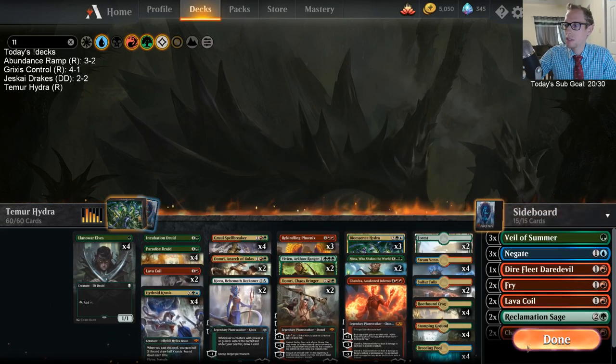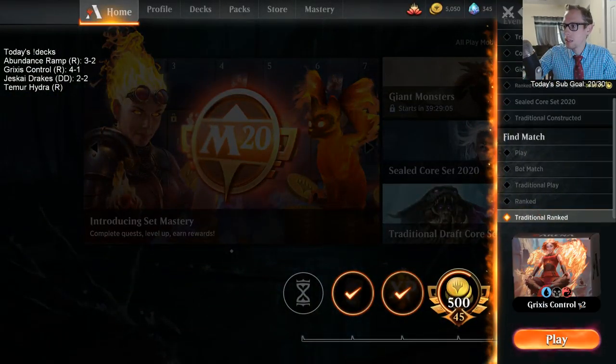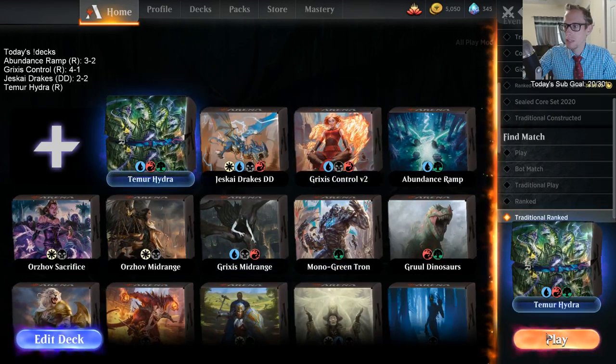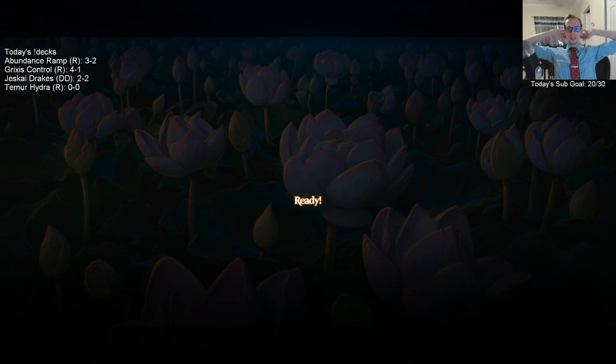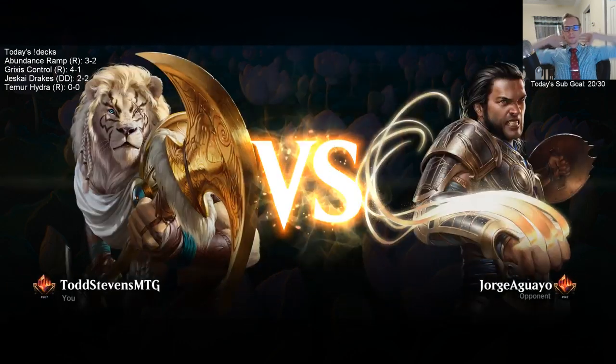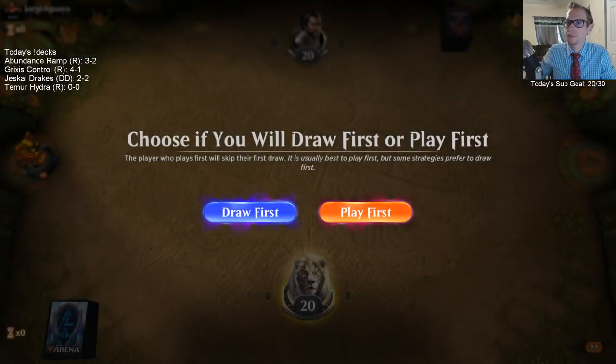So let's go ahead and give this a try. Like I said, I do think this deck's pretty strong, so we're going to go ahead and take it on over to Ranked, see how it does. We're hoping to get the 3-2. 3-2 is a really good record in Ranked with winning 60%, so that's our goal. We're going to play 5 matches here, and so we're hopefully win 3 of them.